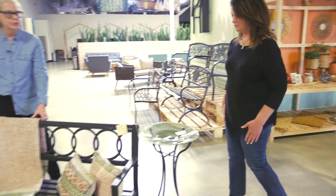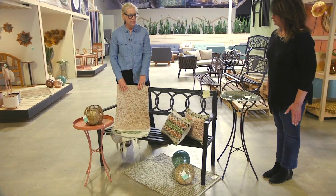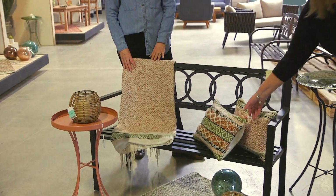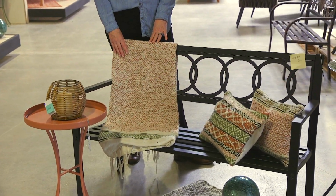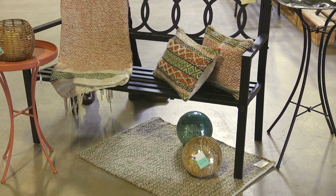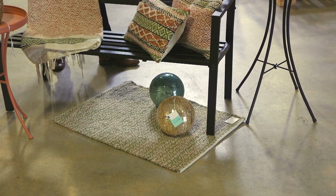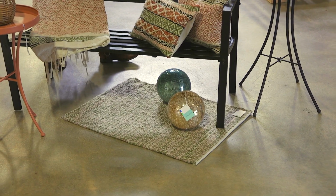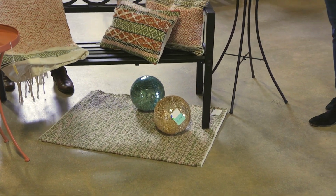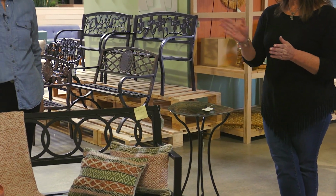We talked about the runner over on the table where we started with this beautiful fabric. Here's a throw blanket, some great accent pillows, and then a rug as well. So just something to really round out the look. Again, very natural, a little bit of a bohemian look to it as well. It's a great way to describe it. And I love that we've got the coordinating little side table here, and again, bringing back that natural with the lantern and the beading there.